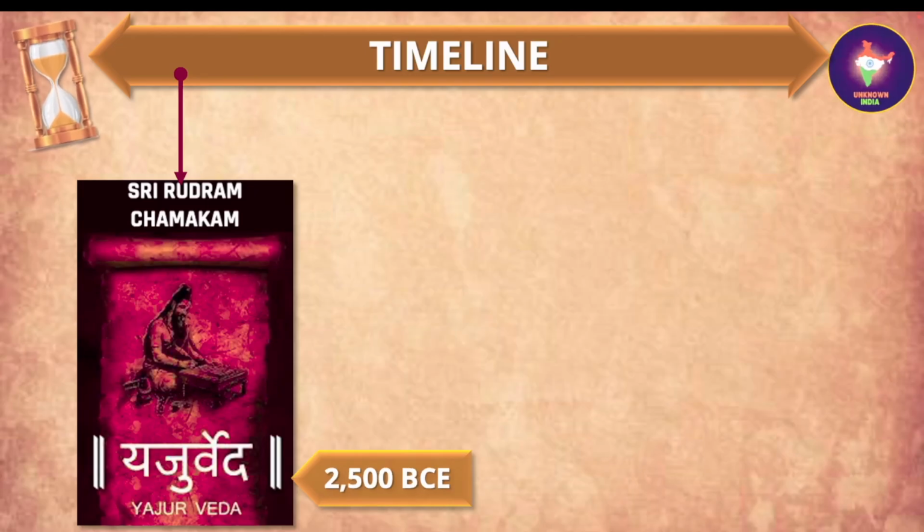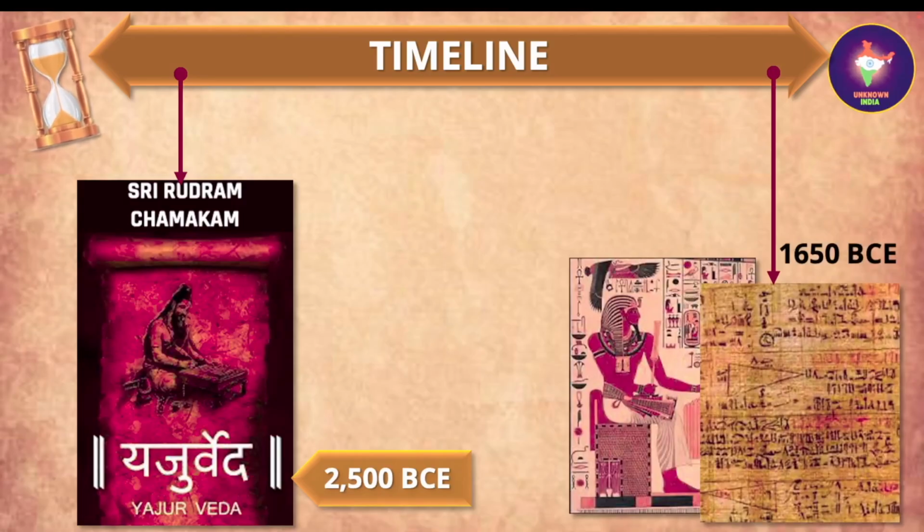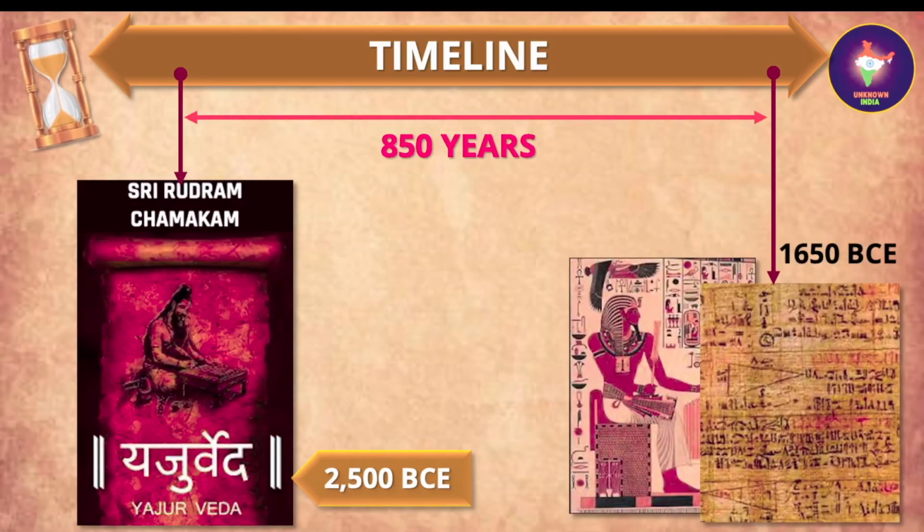However, the discovery of arithmetic progression is wrongly attributed to the Egyptians, quoting the Rhind papyrus of 1650 BCE, which came about much later.